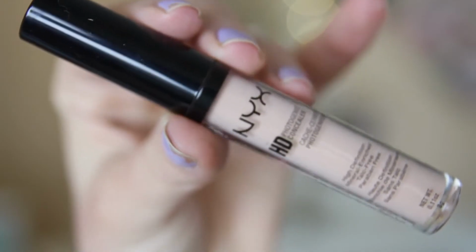I also picked up the NYX HD Photogenic Concealer. This wasn't based on a recommendation, this was just because I thought it looked good. So I will let you guys know how that goes. I'll try it on my hand now. It's a really nice consistency, it's really creamy. But yeah, I'll try that out and let you guys know how I got on with that.